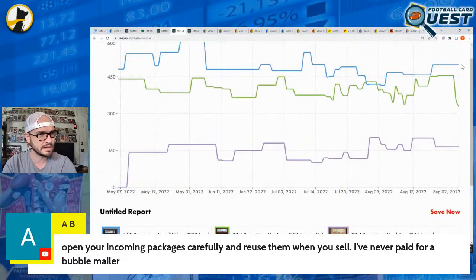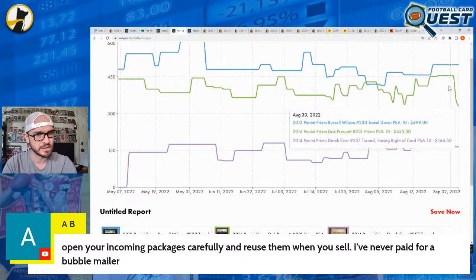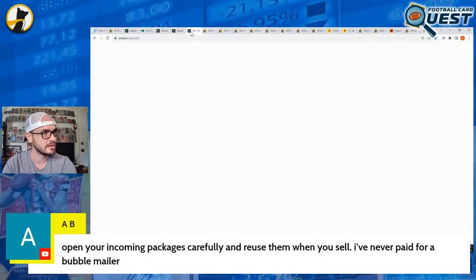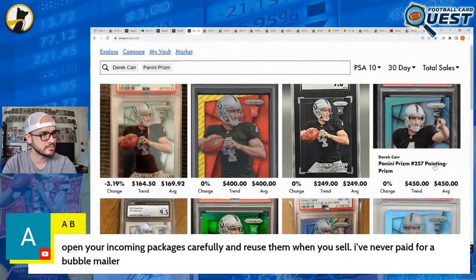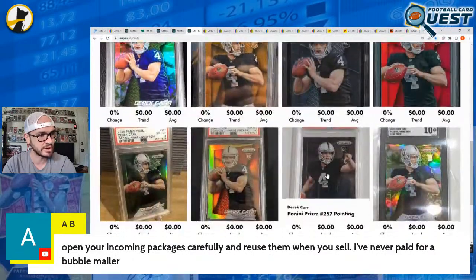Here, the blue line is Russ. The green line is Dak. And Dak's last transaction dipped down there to 330. That was a deal somebody got because the trend is about 450. And that Derek Carr base one, not a great comparison, I know, but it's 164.50. I guess the one I'd be looking at is the pointing one. This is the most rare photo variation. It's the pointing right here.